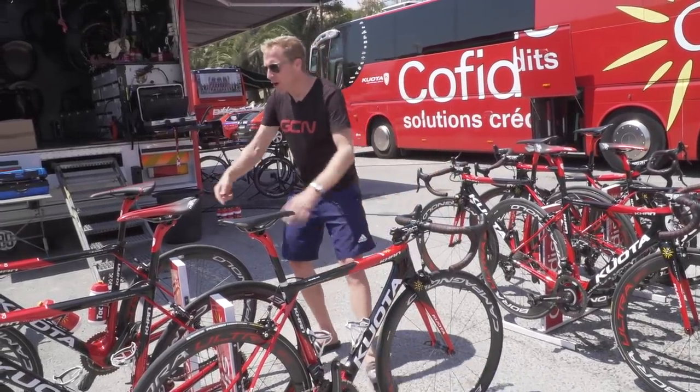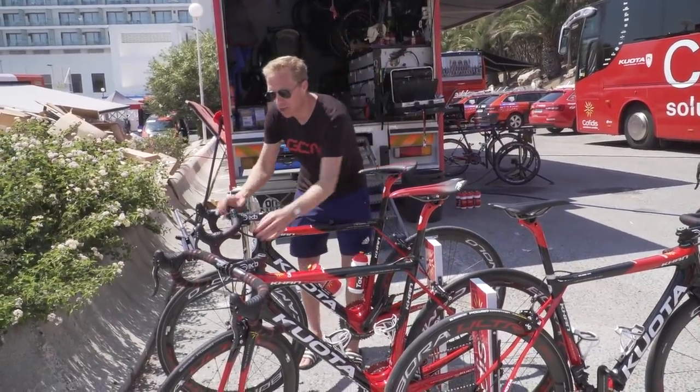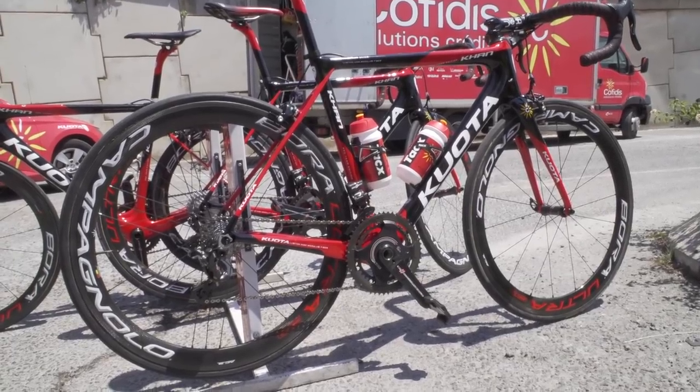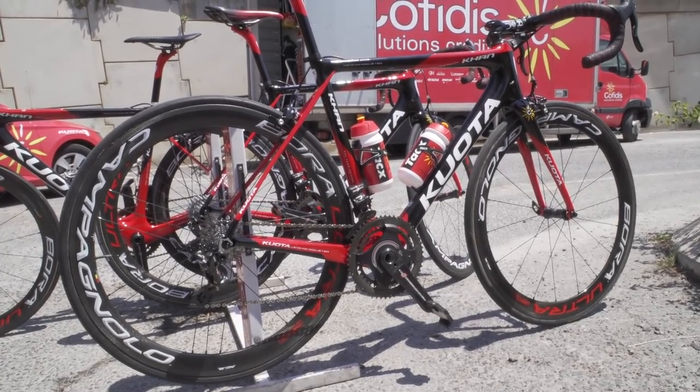Then, if I move over to the bike of Kenneth Van Bilsen, the Belgian, he's got the traditional two layers, both on the tops and on the bottoms of the bars here. Now, he's from Belgium, so he's used to the cobblestones. I reckon that's probably why he's done it.